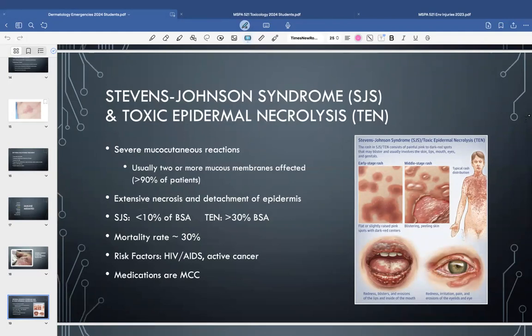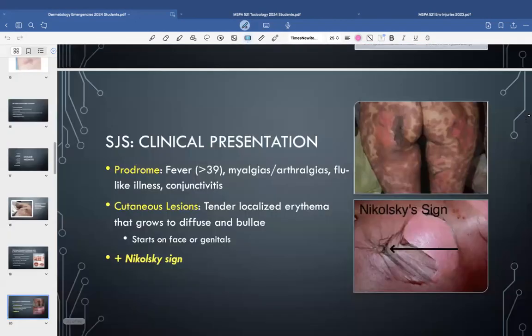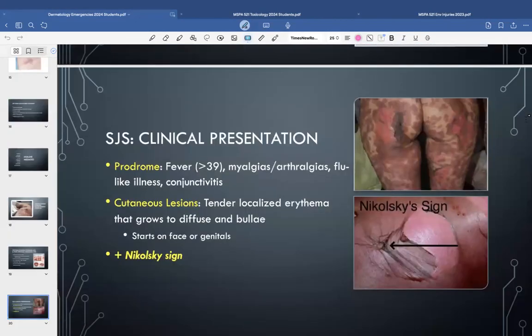So they may come in starting off with just a few days of fever, myalgias, flu-like illness, maybe even conjunctivitis, which is the beginning of that mucous membrane involvement. And then they start having tender localized erythema that becomes more diffuse. Then the positive Nikolsky sign, where you're not pressing down on the blister itself, but you press down on intact superficial epidermis and move your finger along the skin, and you'll tear the epidermis. Very easy. Tear the skin apart.